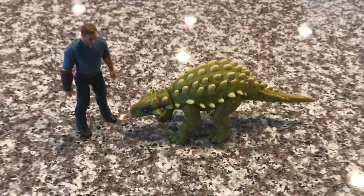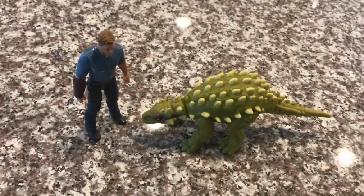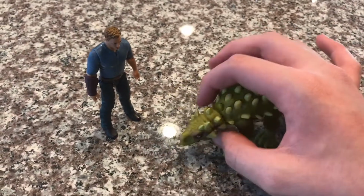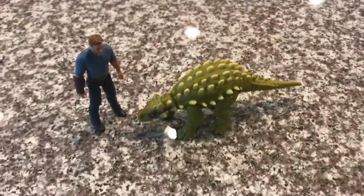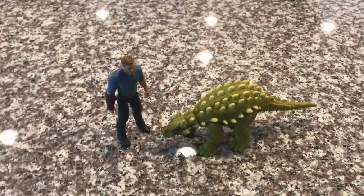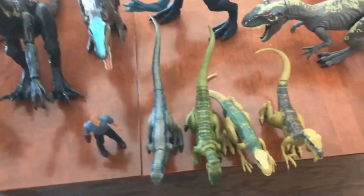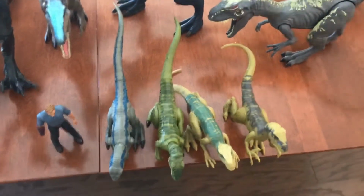Okay, so here is my smallest dinosaur that I have in my collection, Minmi. So Minmi is a lime green color with a little brown around her eyes. And a little fun fact, Minmi was actually named after the Minmi crossing in Australia. The next smallest dino, or dinos in this case, are the Velociraptors, aka the Raptor Squad.